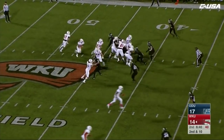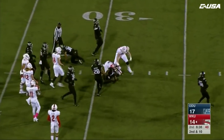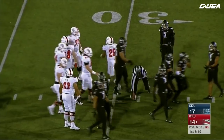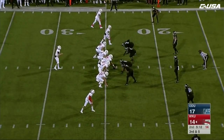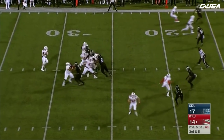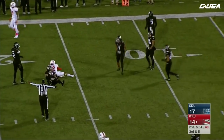70 yards rushing for the Hilltoppers tonight. They go tempo. A lot of room for Samuel. Gets popped at the 30 by Lance Boykin, but he moves the sticks. Empty set here for Shanley on third and five. Shanley scans the field. It's a high throw, and it's incomplete.